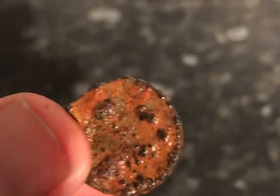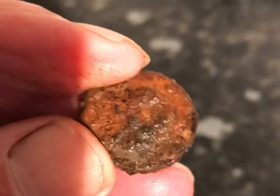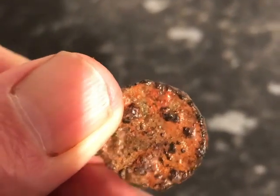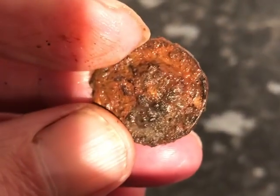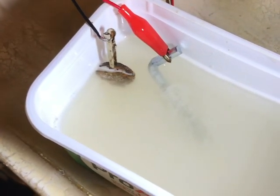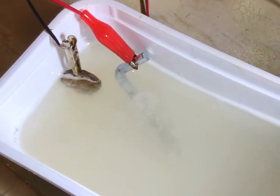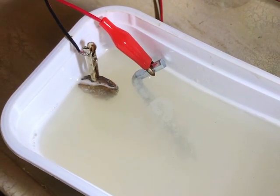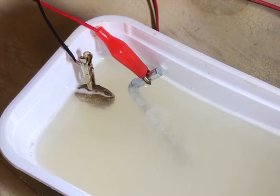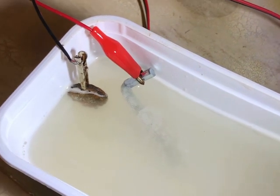We found this, so I'm just going to put it in the electrolysis and see what it is. Could be a button, could be a coin, not too sure. Well, maybe nothing. Right, and that's it in the tub, so we shall wait a while. Probably have to turn it over in a short while to do both sides, but it should start bubbling soon, and away we go. Or fizzing, should I say.